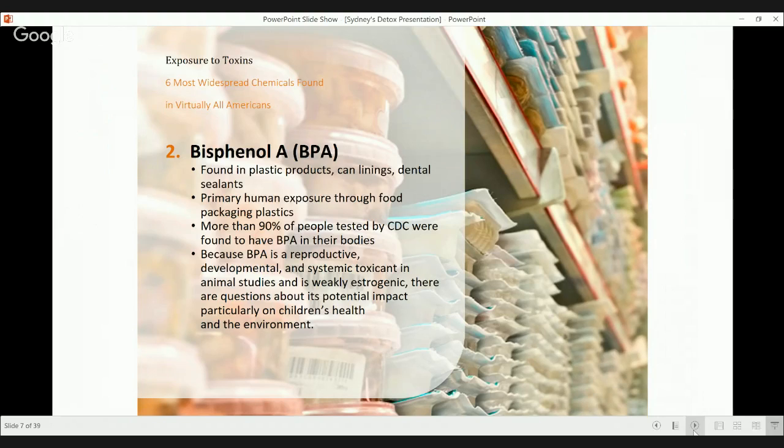So most of us are exposed to it through plastic, like we were just saying. And when the CDC did testing, they found that over 90% of people had it in their bodies. Wow. And this is creating issues with reproductive, developmental health. I always explain it in layman's terms: BPA acts like estrogen in the body. The body recognizes it as a weak estrogenic substance. So you don't want extra estrogen, right? Creating all kinds of issues. For sure, yeah.